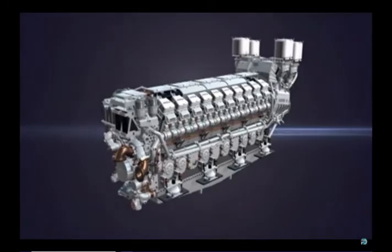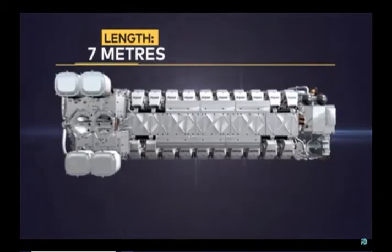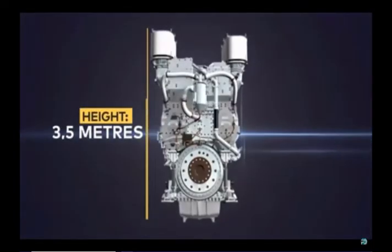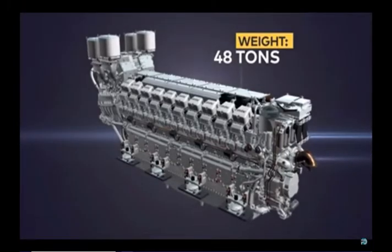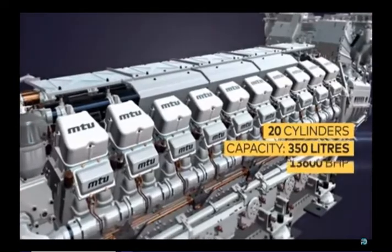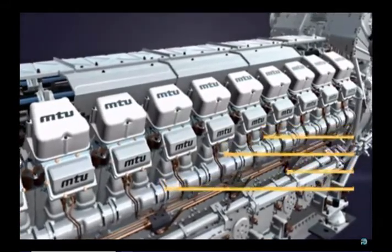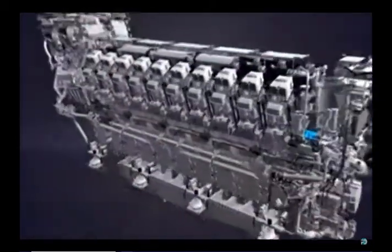MTU Series 8000 consists of 20-cylinder common rail diesel engines. Each unit is 7 meters long, 2 meters wide, and 3.5 meters high. Roughly the same size as a steam locomotive, it also weighs as much, around 48 tons. The 20 cylinders have a capacity of 350 liters and produce 13,600 horsepower. Fuel consumption is 2,000 liters an hour. The core element of the engine, and its biggest component, is the huge crankcase.